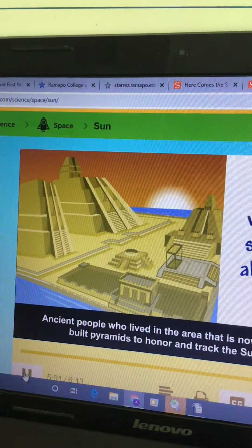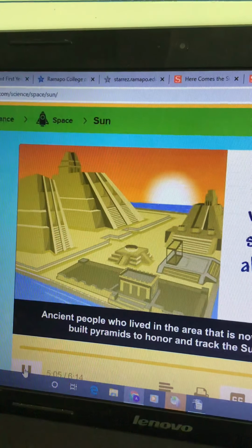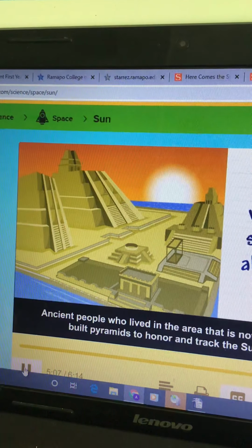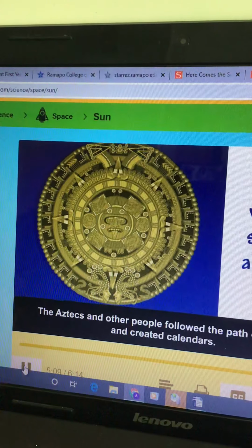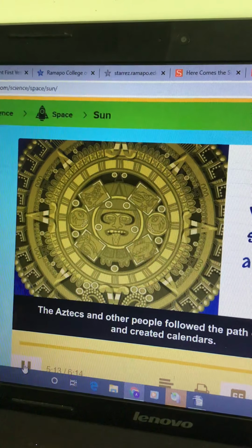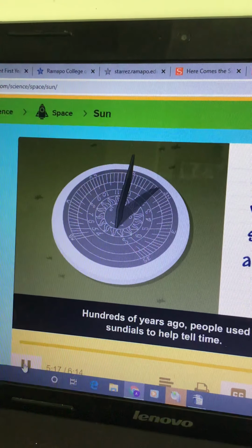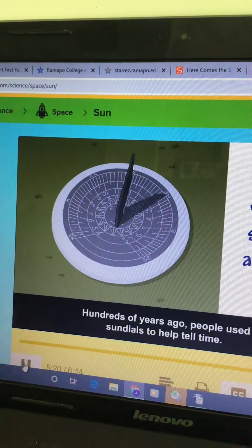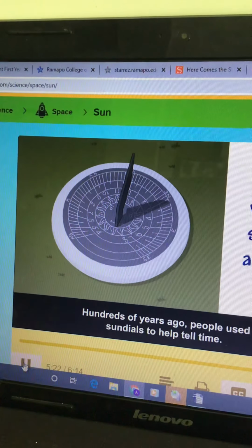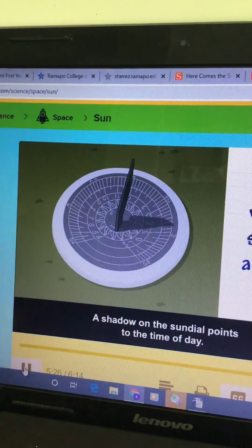Ancient people who lived in the area that is now Mexico built pyramids to honor and track the sun. The Aztecs and other people followed the path of the sun and created calendars. Hundreds of years ago, people used sundials to help tell time. A shadow on the sundial points to the time of day.